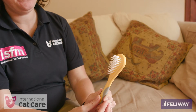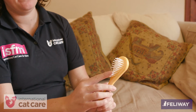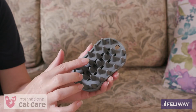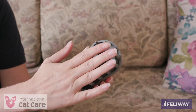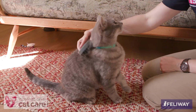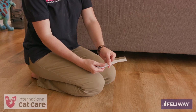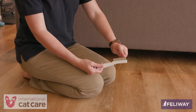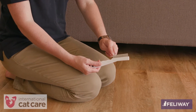For sleek coats, or cats that may find grooming uncomfortable, such as elderly arthritic cats, a softer bristle brush may be more suitable. Some cats enjoy rubber pronged brushes, which tend to have less but thicker prongs. These types of brushes can remove a large amount of hair with minimal strokes, but are not effective at detangling fur. Combs with closely spaced prongs, such as a flea comb, can be used on short coats for grooming, but some cats are less tolerant of these.